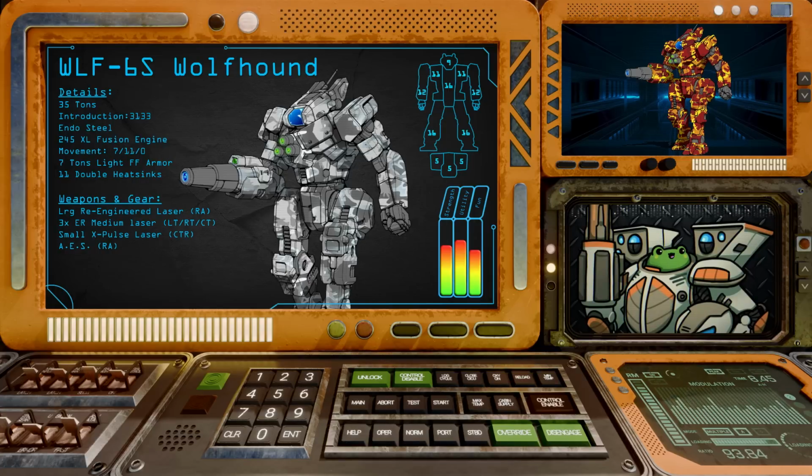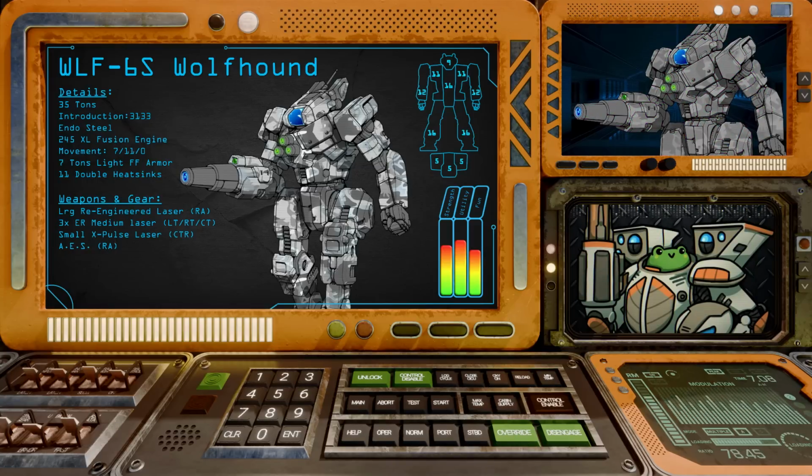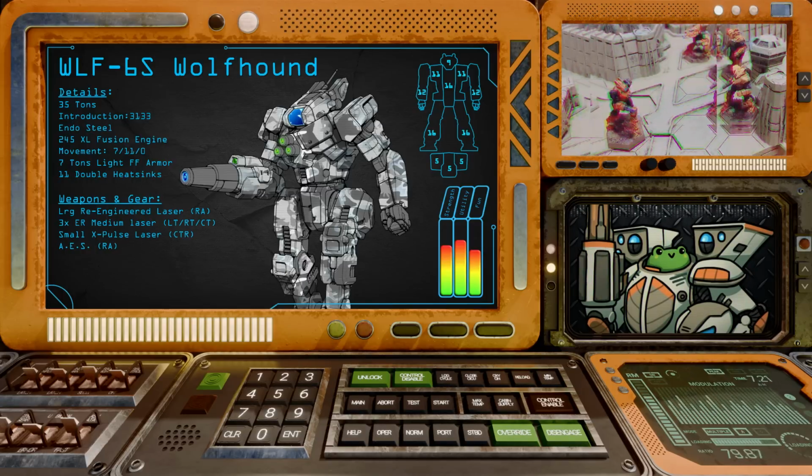The 6S's primary weapon was clearly the large re-engineered laser in the right arm, which is aided by an actuator enhancement system to improve its accuracy. It could hit out to 15 hexes for 9 damage. While that's not too intimidating, it is accurate with a -2 to hit thanks to the AES.